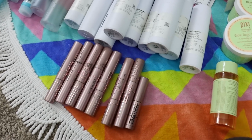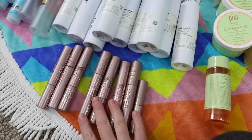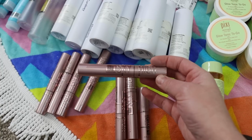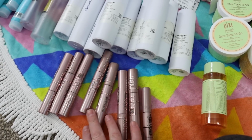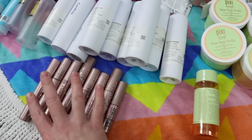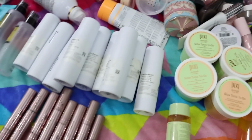I gathered up the mascaras. This is my current favorite and has been for quite some time. This is the Maybelline Sky High mascara. So I've got, what, 7 big and a little guy of those. Still using it, still repurchasing that guy.